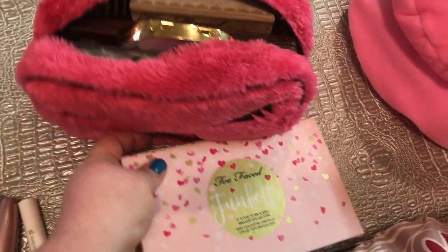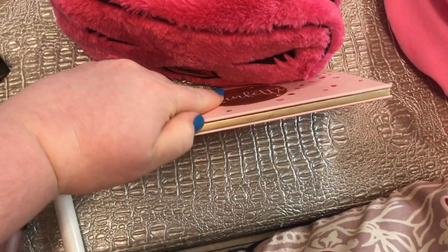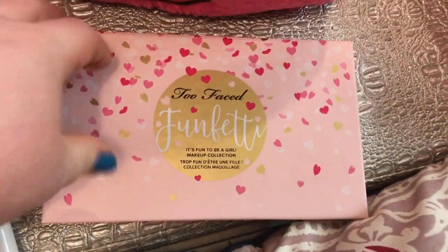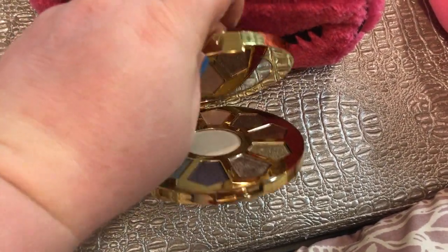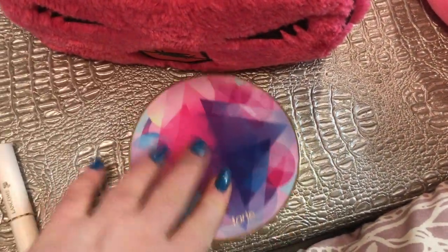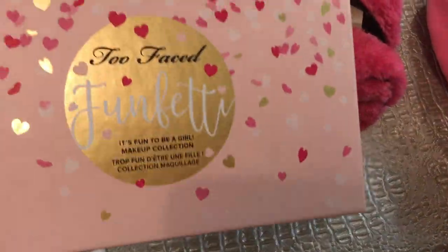But there are a few in here that I got recently. I don't know if I can even open up this one. Funfetti. These are ones I'm starting to experiment with that I just recently got. Oh goodness, I don't know if I can open this one-handed. Oh yeah, I can, okay. This is Tarte. Beautiful. Oh, this one was Too Faced Funfetti.